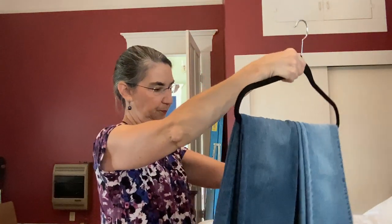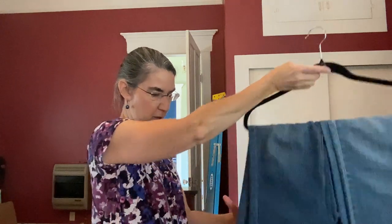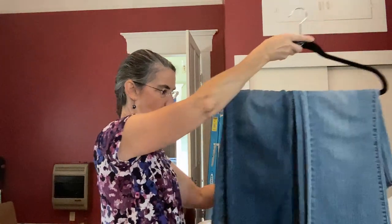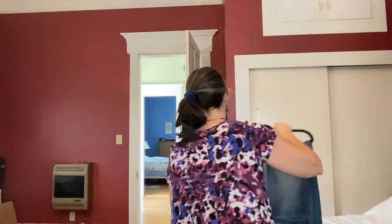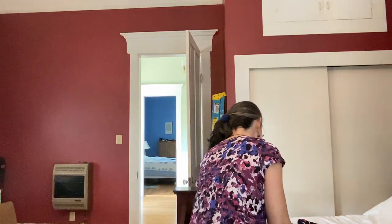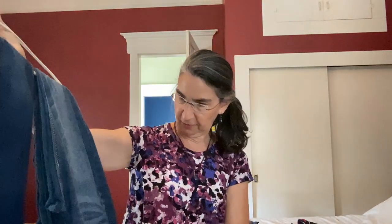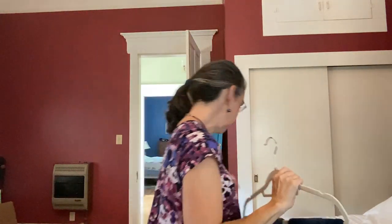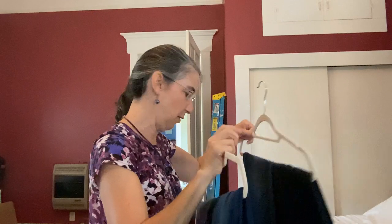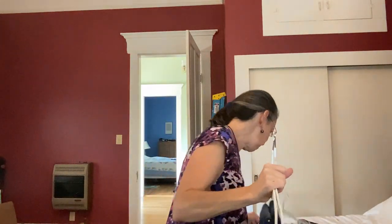Let's see. I'm going to have to try a lot of this on. I feel like this pair is probably going to be too tight. We'll just go through. I have a lot of jeans, but keep in mind, I wear my clothes forever, so these I've all had for years. This pair is probably too small. I'm probably not going to get rid of these in case I lose a little bit of weight, because I know how I can fluctuate up and down, but I just want to get them out of my closet if I can't wear them. So I've got a bin.